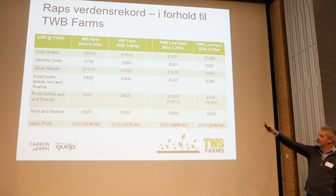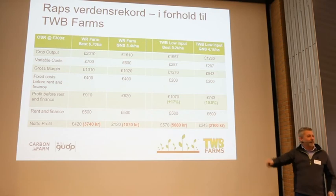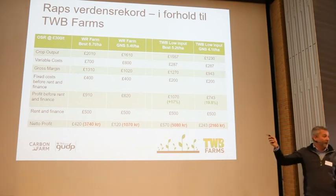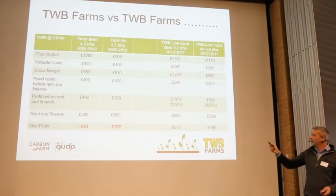So all of a sudden, even though he's got a better gross margin, my profit is on average nearly 20% better. And that's comparing me to a world record crop now by a brilliant farmer in the UK on a fantastic soil, the best farm in the UK, or best in the world, technically speaking. So I didn't think that was fair.